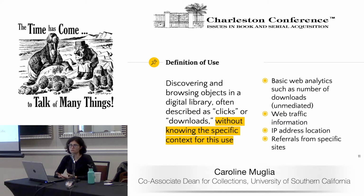When we think of use in not just a digital library context, but in libraries, we think of discovery and browsing objects in a digital library or elsewhere, often described as clicks or downloads. And in our libraries, have we done this, like how many clicks or how many downloads to ebooks, right, I'm thinking of the electronic resources folks in the room. The highlight here is the clicks and downloads and that discoverability is without knowing the specific context for this use.